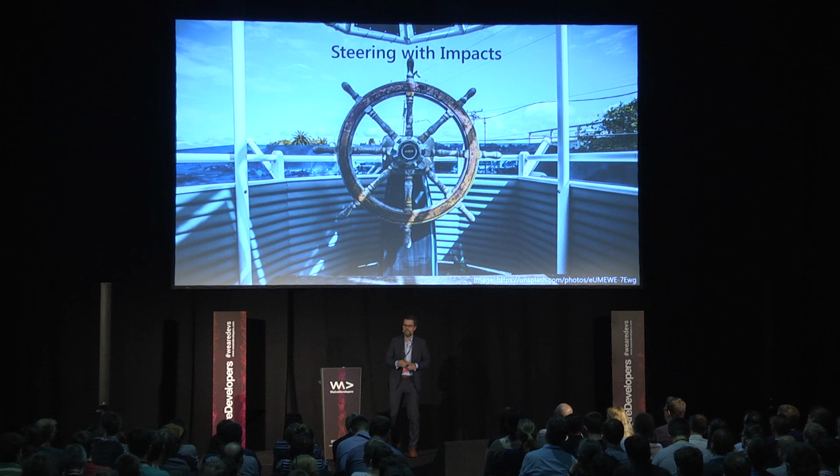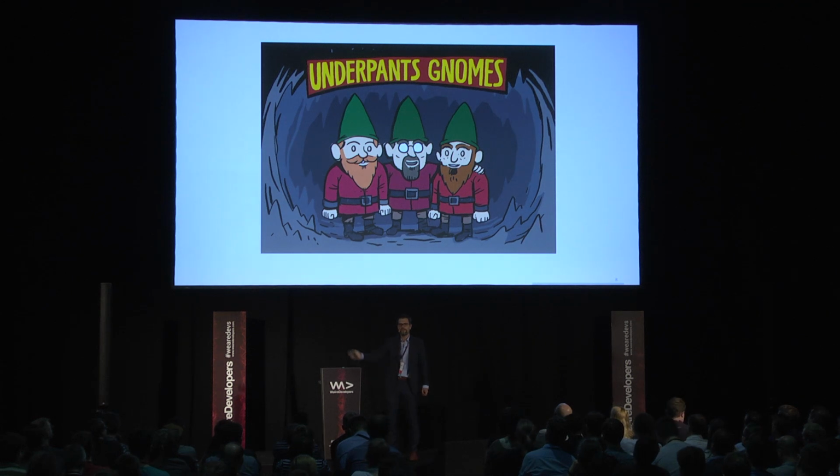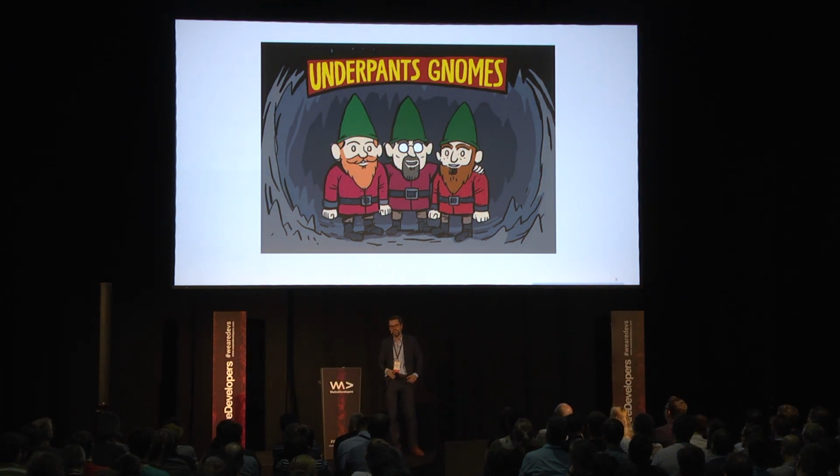Now, how does the steering work? And for that, we have to tackle an important problem that I want to illustrate with South Park. Who has heard about the underpants gnomes already? Okay, so a few know the story already. It's a very good story told by Jeff Patton, which illustrates the next problem we have to tackle. How can we steer into our goal?